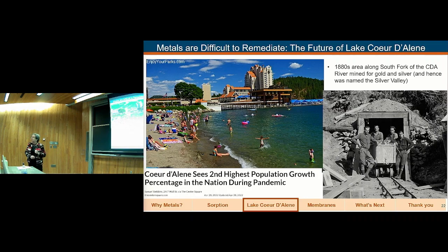I don't know if you ever saw this picture, but during the time we were doing this work, or just after, there was a big article saying it was the second highest population growth in this region during the pandemic, because everybody was hanging out at the beach instead of doing anything else. There's a lot of contact right there, but we won't go into that.